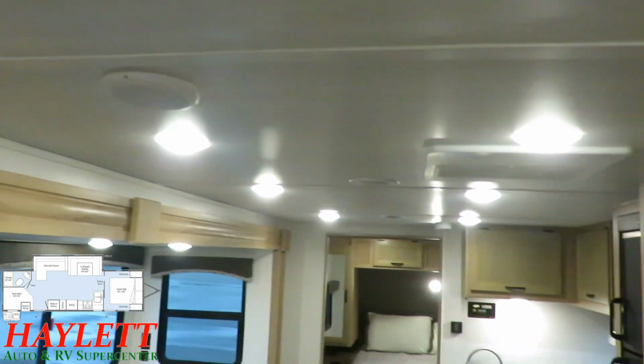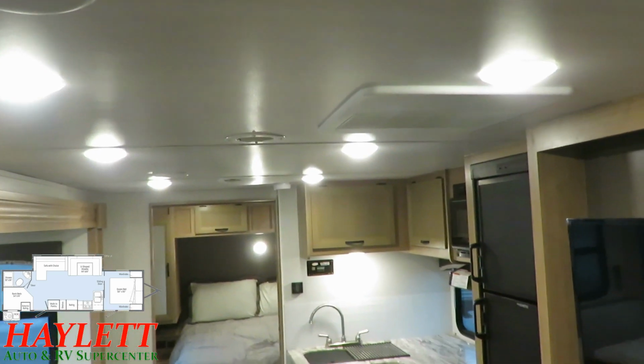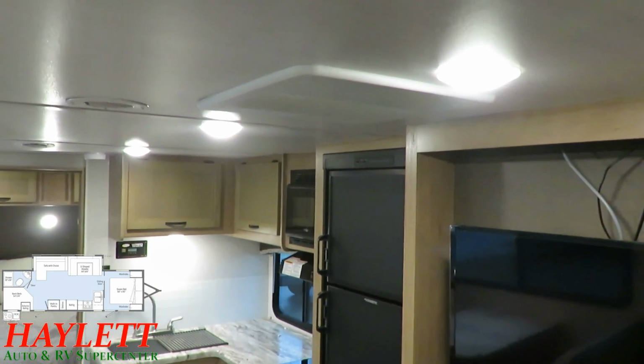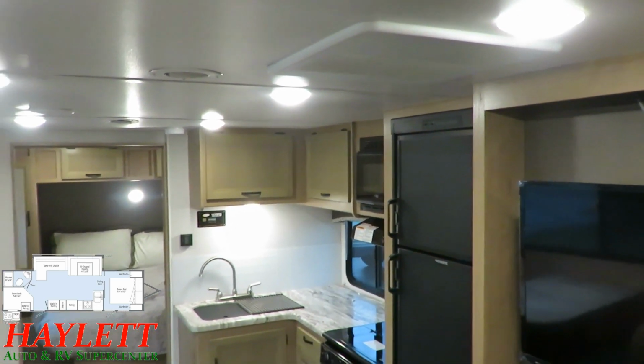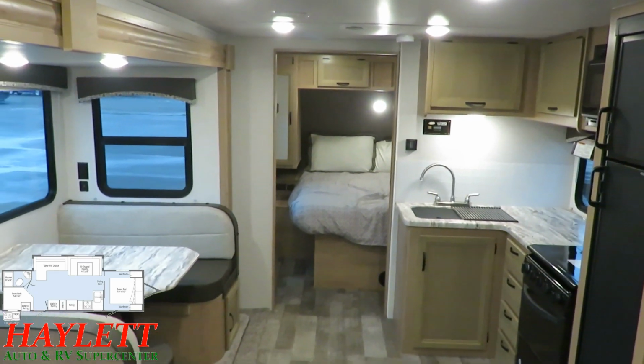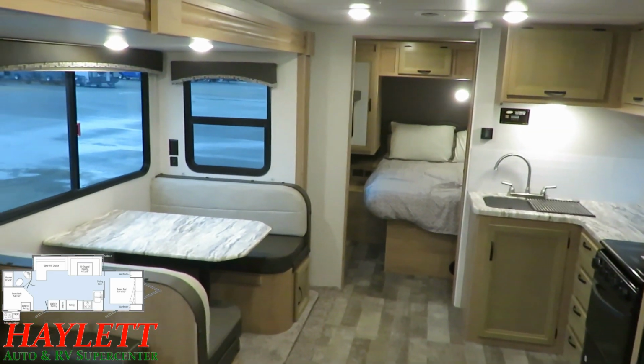And speaking of at your discretion, you have the ability to upgrade the air conditioner on these to a 15,000 BTU unit instead of a standard 13.5, and you'll find that's something that we almost always do here at Haylett RV because it's a feature that I don't think you're ever going to regret. Maybe you live where you don't need it, but you'll never regret having it.